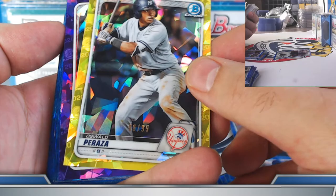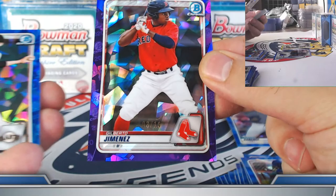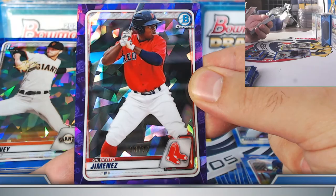And our purple number to 10, Gilberto Jimenez. Nice parallel for the Jimenez spot on this one. I'm going to keep these guys in play there. 3 out of 10 on the purple sapphire, Gilberto.